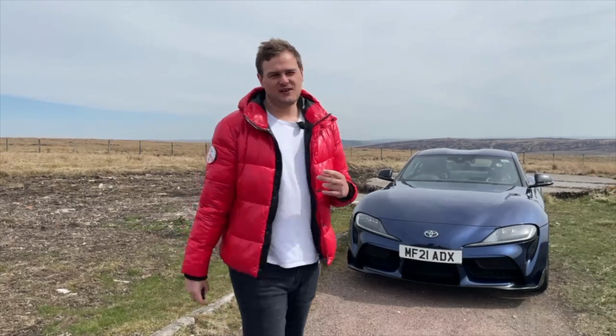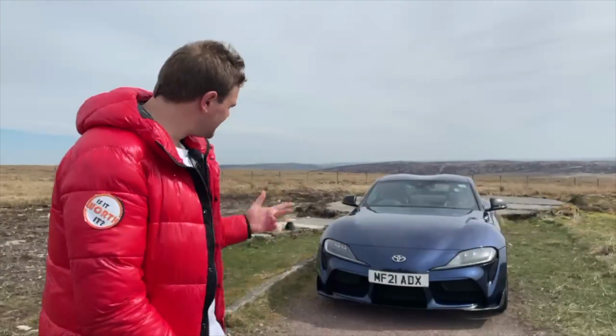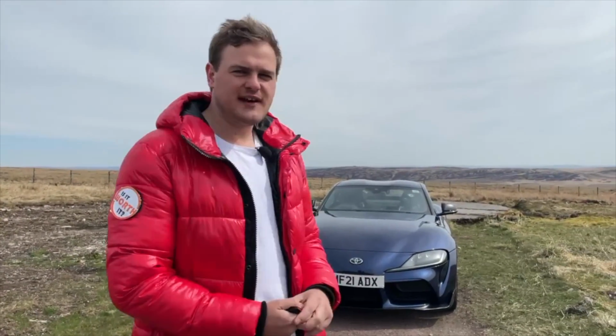So, what do we think of the GR Supra? Well, it's not a true Supra, but it is a beautiful looking car. It's a great GT car as well, but we're going to put it on that scale of worth and find out whether it's worth your hard-earned cash.